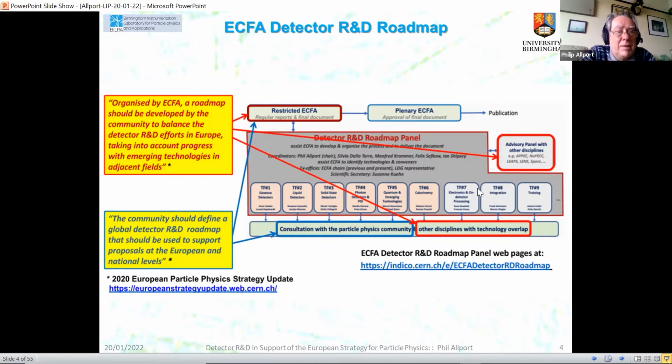Similarly, within ECFA, there are representatives of the most closely neighboring fields, represented by NuPECC and APPEC for nuclear and astroparticle physics. And through those contacts and also through the individual task forces, again, they were charged with communicating with neighboring disciplines to basically explore synergies for technologies in particle physics with the other areas.